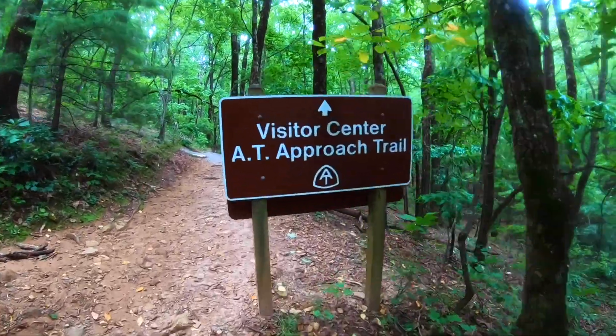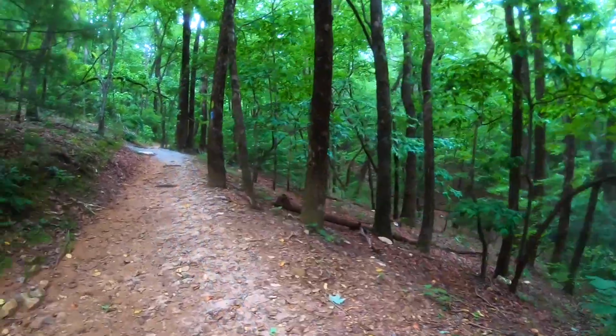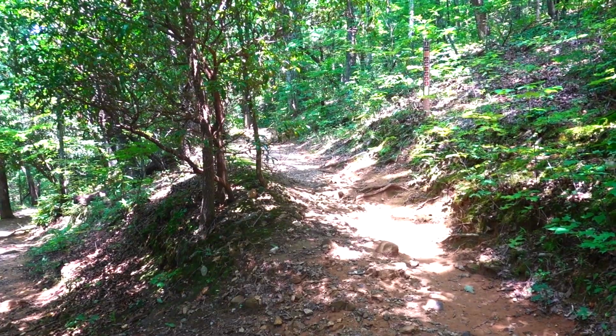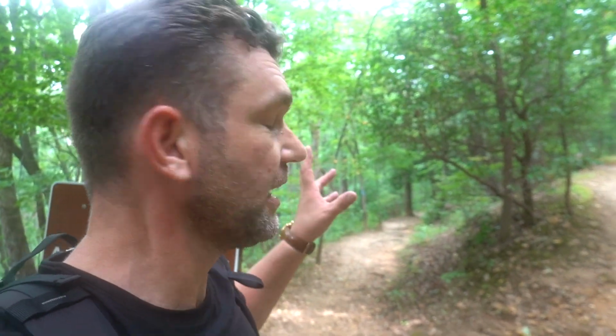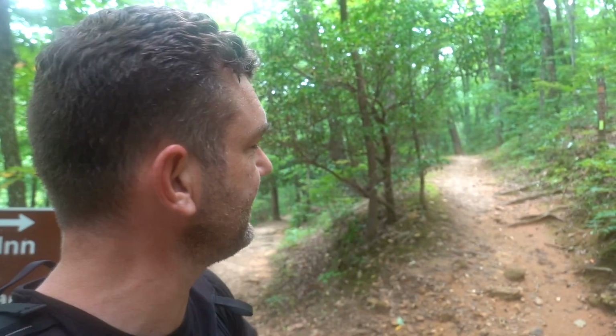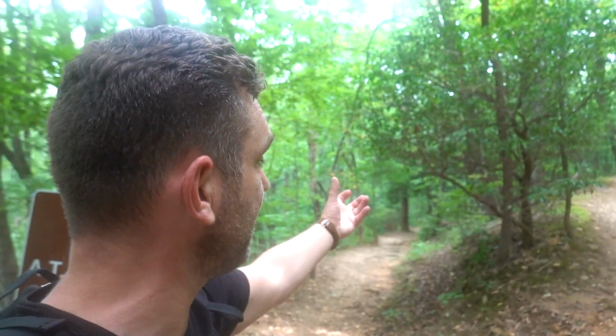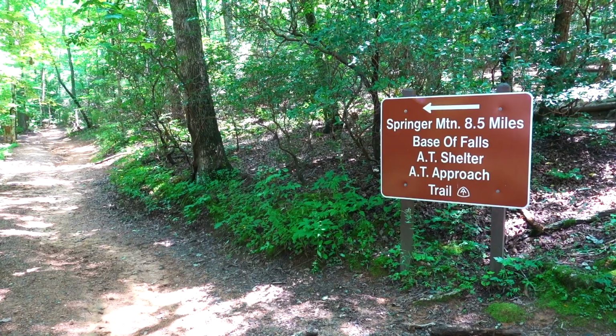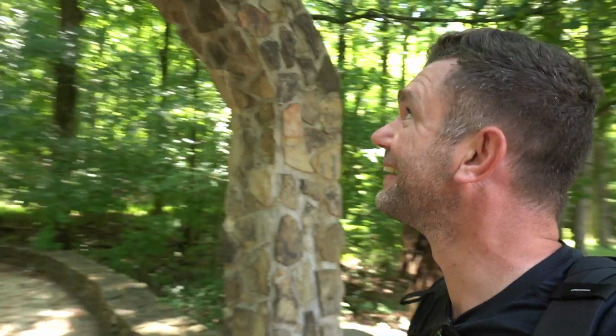Here's the junction that we took the right on yesterday to go up the hiking trail. Up that way we went, and then straight on there is the approach trail northbound. So we did the loop, hike in up there, 5 miles to the hike in, and then of course loop back round and then southbound on the approach trail. What a loop!